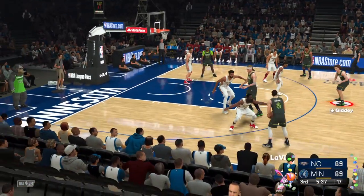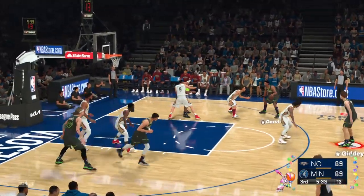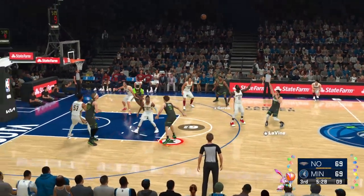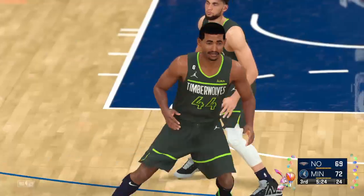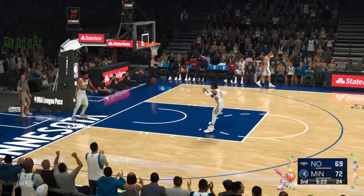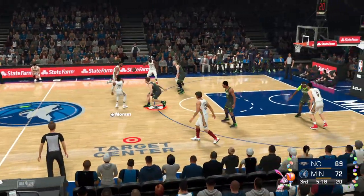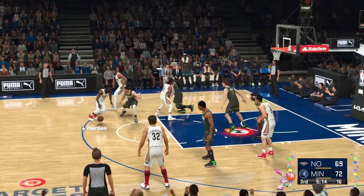Outside Levine. Back to Giddey. Here's Gervin. Pass to Levine. From deep three-point range. From beyond the arc and then some. Levine's gotten himself going with a triple. His first basket of the game. Trying to find a spark here. Yes, indeed. A rough stretch offensively. They could really use a basket.